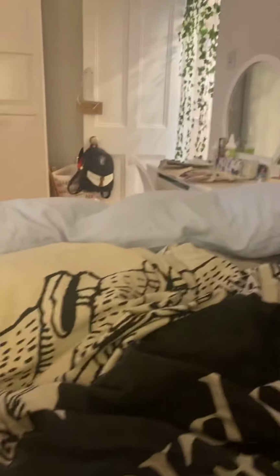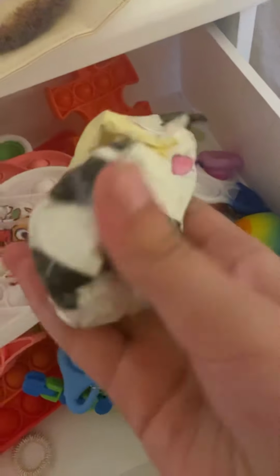Here's my giant stress ball. Anyways, yeah, I have more fidgets down there. And then I also have some more fidgets. And this drawer. I have a jumbo poppet and stuff, and heart poppet. And then I have all this stuff, like these. So yeah. And I also have a homemade squishy. It feels really good. Anyways, yeah.